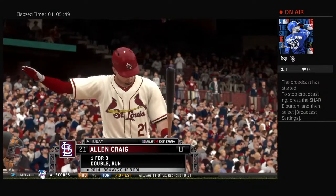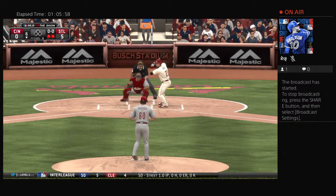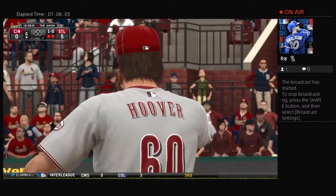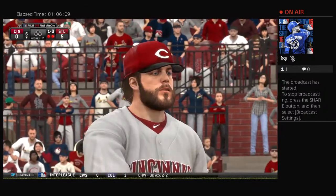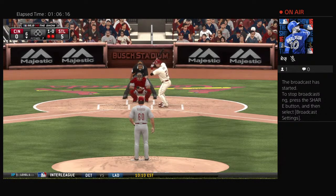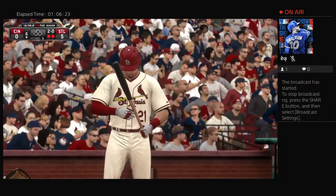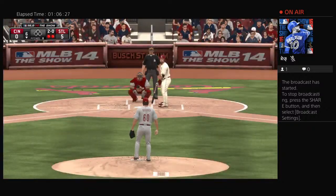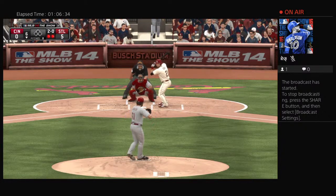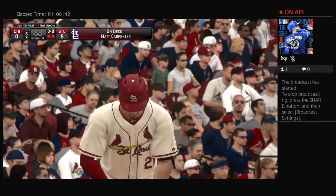Allen Craig will get another crack. First pitch fastball off the plate there, and it's ball 1. And he won't bite at that one either. It's 2-0. Ice cream here. 3-0 now. Now that he's worked it to 3-0, he's got a couple of free pitches here to pick out one he really likes.